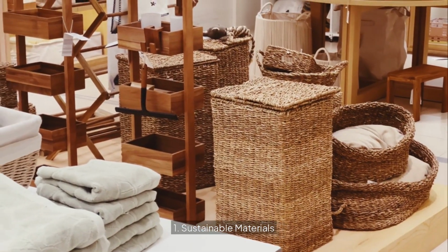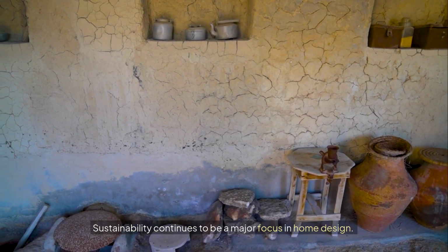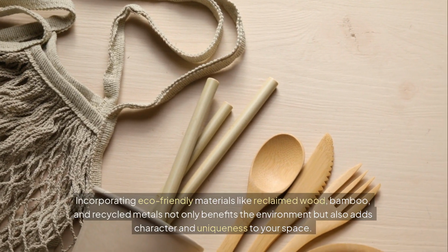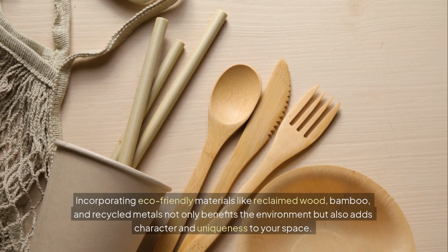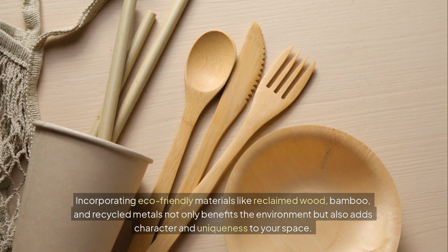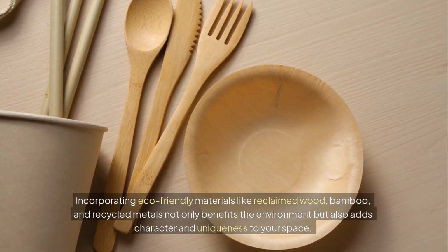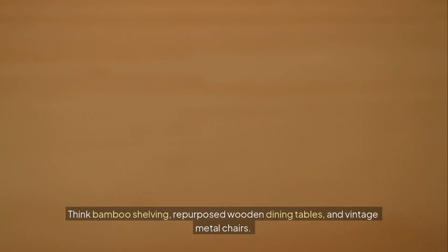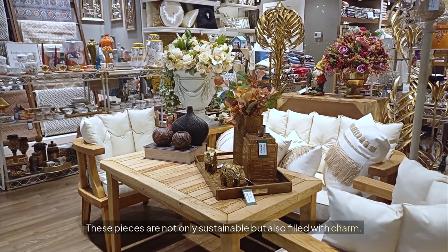1. Sustainable materials. Sustainability continues to be a major focus in home design. Incorporating eco-friendly materials like reclaimed wood, bamboo, and recycled metals not only benefits the environment, but also adds character and uniqueness to your space. Think bamboo shelving, repurposed wooden dining tables, and vintage metal chairs. These pieces are not only sustainable, but also filled with charm.